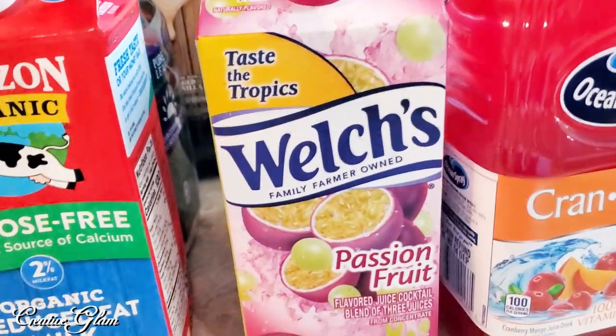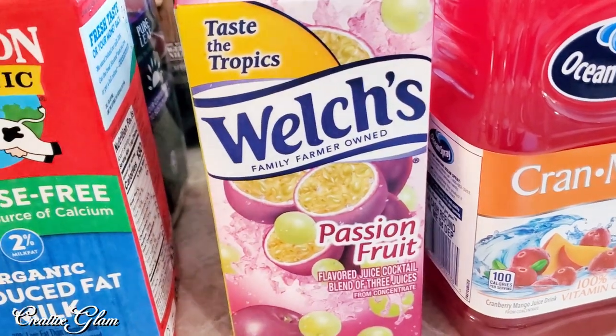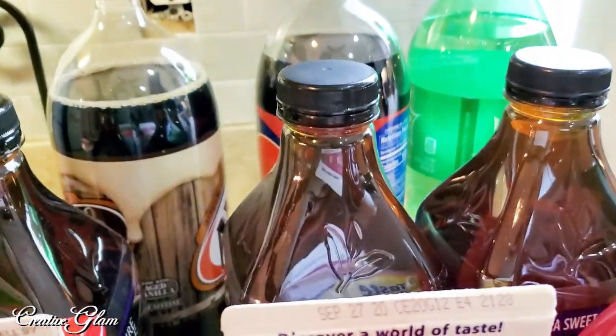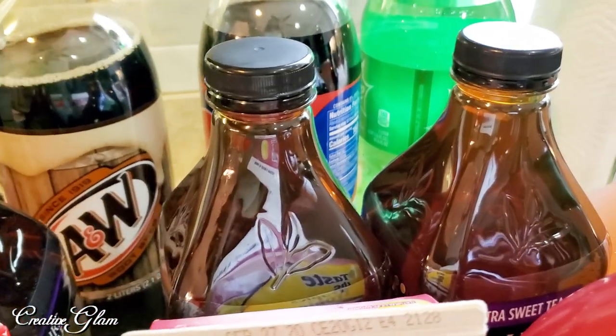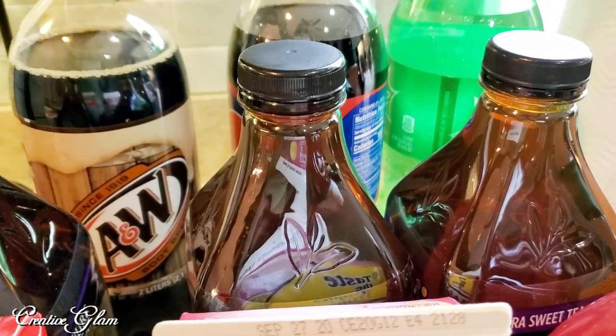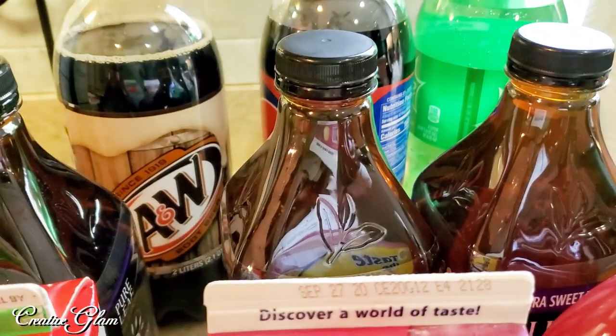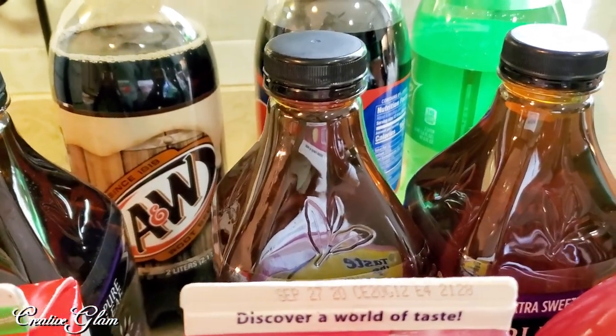I got some breakfast juice, passion fruit. This one here is my favorite. Been drinking that for quite some time. Got some drinks back here. Got some root beer. I can do A&W. I can do Mug. It doesn't matter. I like this brand. I also like sarsaparilla, but root beer.